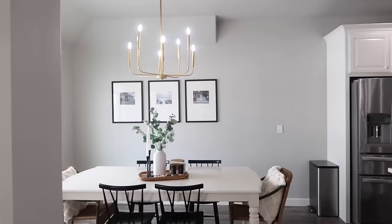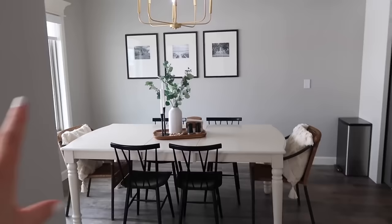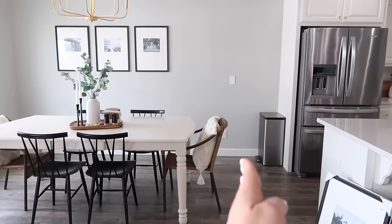If you look real close, you probably can't see it on camera, but it's right there. So we moved it over and it looks so much better. The space works better for this long table because this was all dead space over here anyways.